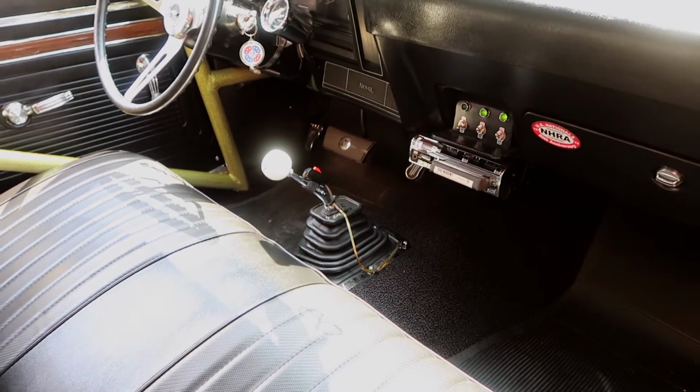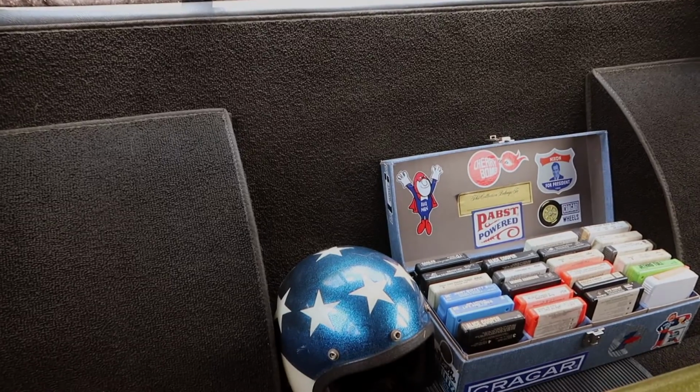Still got the 8-track, and it all works. Under dash 8-track, and it all works. You couldn't have a '70s car without 8-tracks.